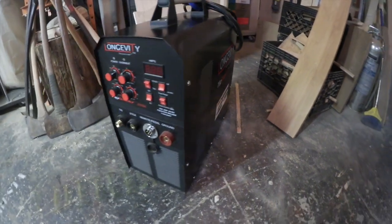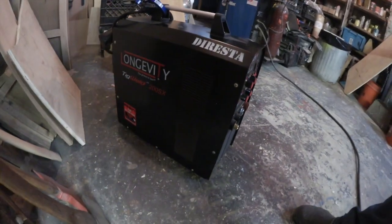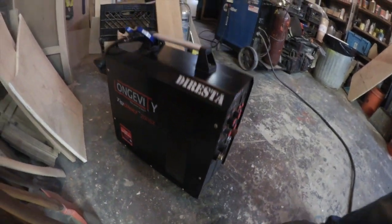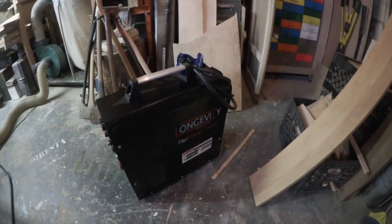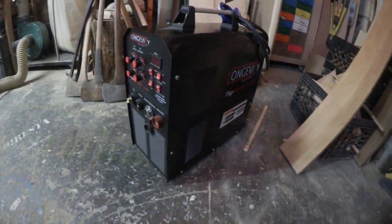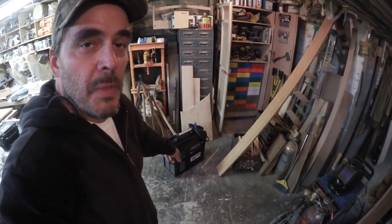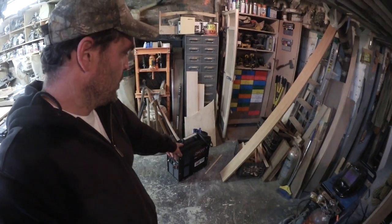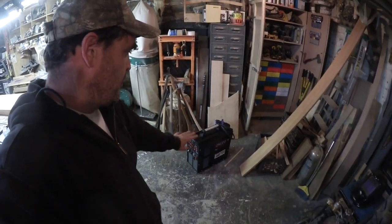This is my new favorite welder. This is a gift from the folks at Longevity. This is the TIG Welder 200SX. It's dual voltage, so you could do 230 and also 110. And it's a stick welder and a TIG welder. And most recently, you could see me feature this in the coffin video. But I have a build coming up where I'm going to build an aluminum stand for this exclusively. It's going to be all about the stand for this particular item.